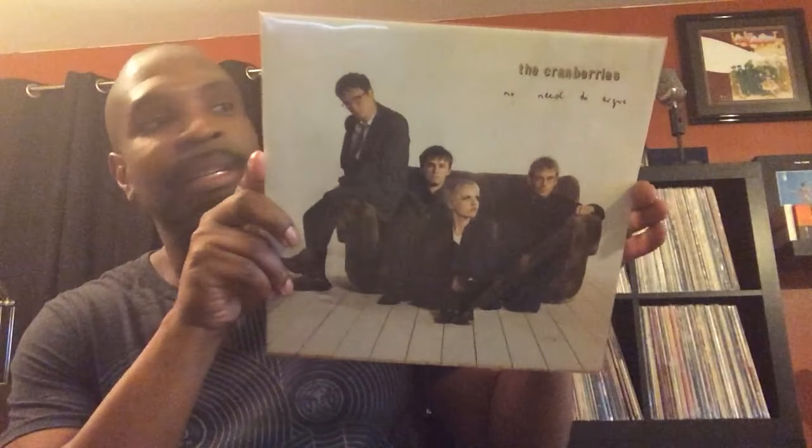I know it's been pressed before, but you try to find a copy of that, period, and then try to find it at a decent price. It doesn't really happen. And other ones I would like to see pressed, you got to put almost the entire Sundays catalog out there as well. They need to repress all of that stuff.